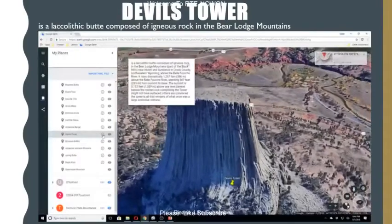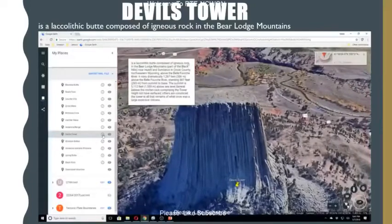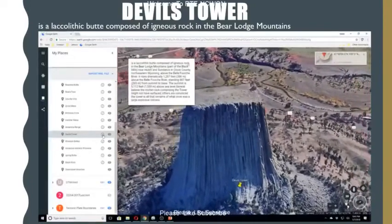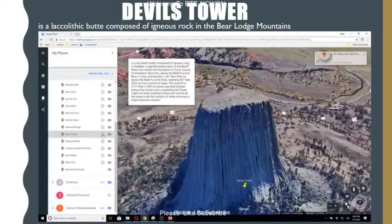Several believe the molten rock comprising the tower might not have surfaced. Others are convinced the tower is all that remains of what was once a large explosive volcano. That is like totally cool looking.